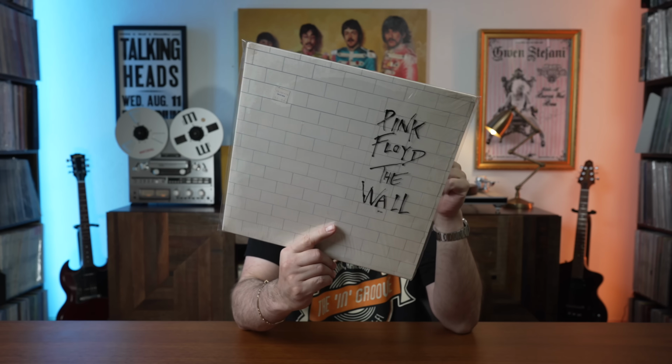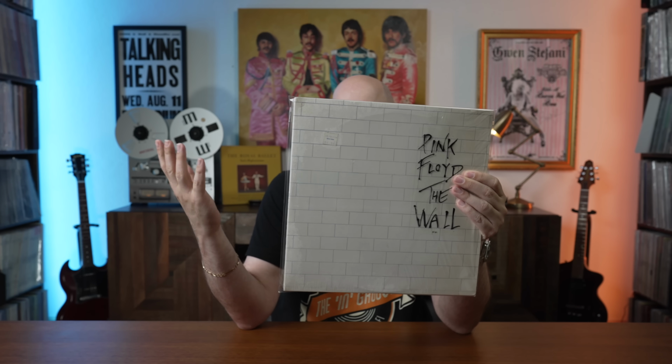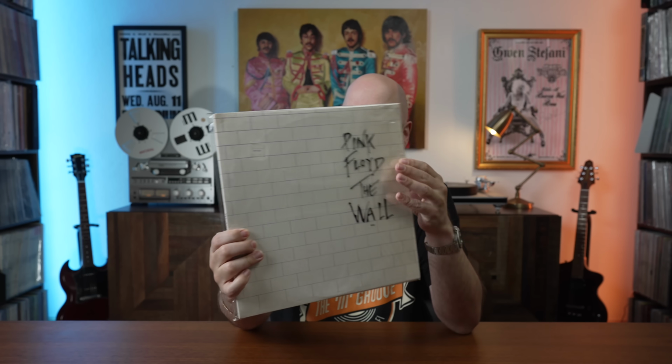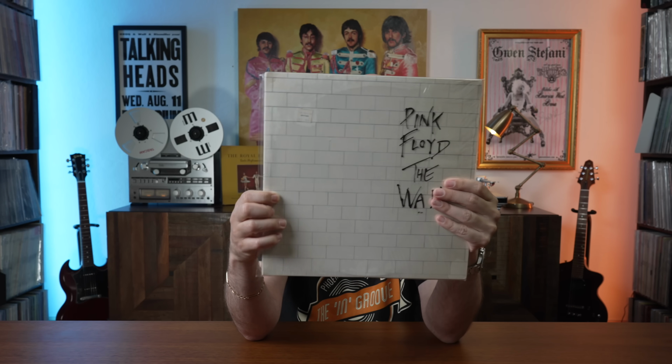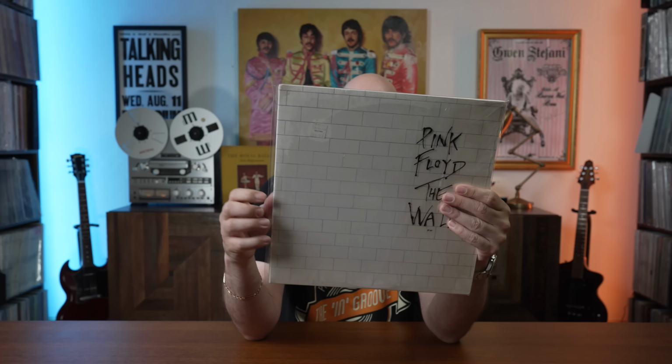Now, this is one of the coolest price tags in my collection, bar none. This is a copy of The Wall in shrink with the hype sticker. Now, it might have just a basic, unique looking price tag. This is from Discs and Tapes. But what is cool about this, and if I had an option of buying one with this price tag or one without this price tag, say it was 50 or $100 more, I would pay the $100 for this price tag. You wanna know why? Because it's dated. It's dated December 7th, 1979. This album came out November 30th, 1979.